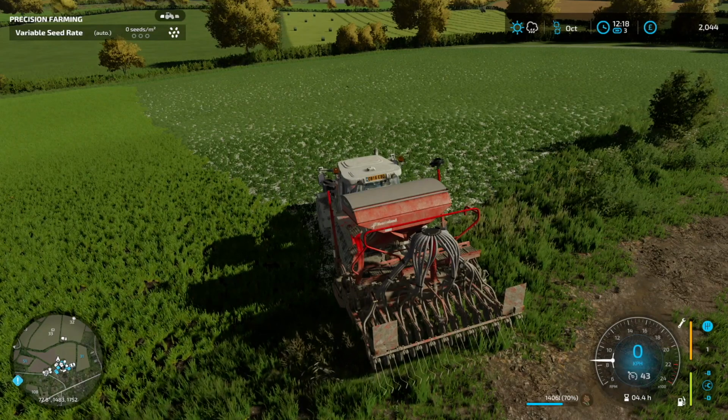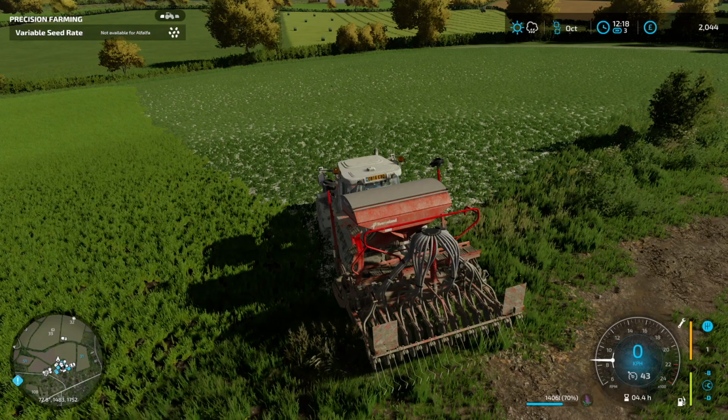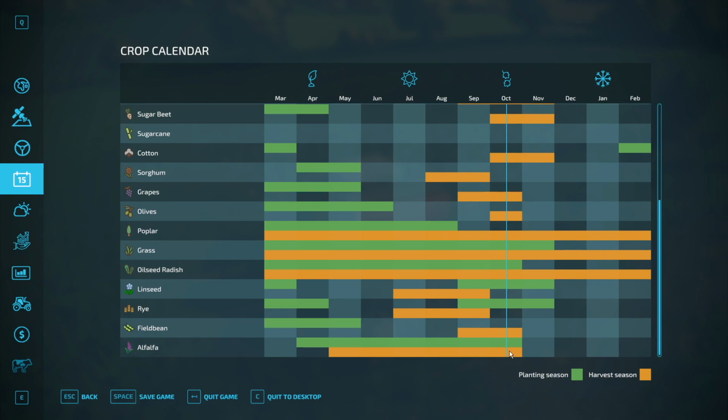Right, we're at canola. Let's find... That's linseed. That should be alfalfa. I will confirm though. Yep, we are set. Oh wow, and it's the last month for it as well.